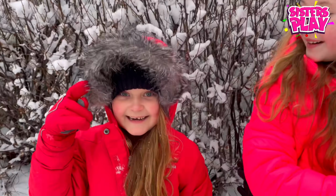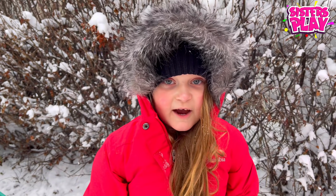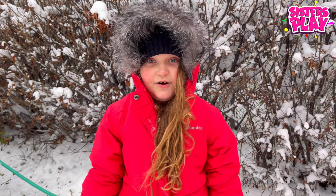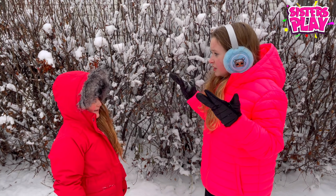I have an idea. Let's decorate everything red because it's my favorite color and I'm wearing red. Well, I like green because the Christmas tree is green. So basically a Christmas color is green. No, Polina, everything is red on Christmas. Red is a Christmas color. It's green, Melanie. It's red, Polina. No, it's green. It's red. But the Christmas color is green.